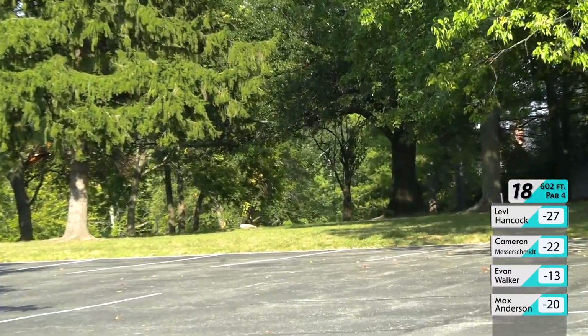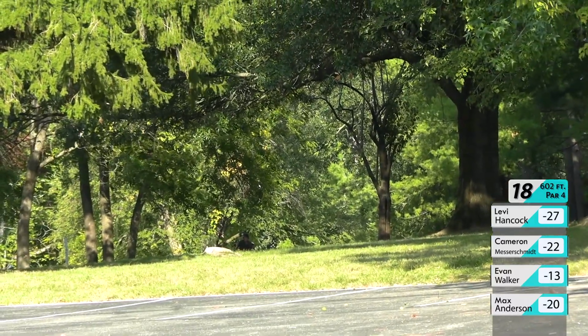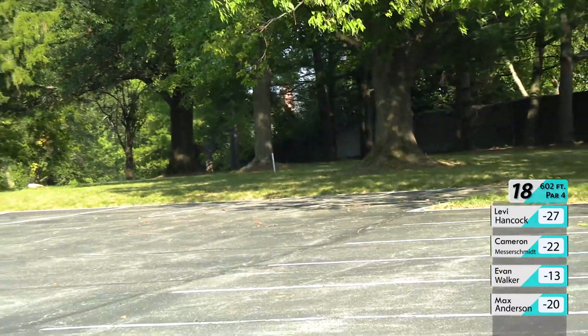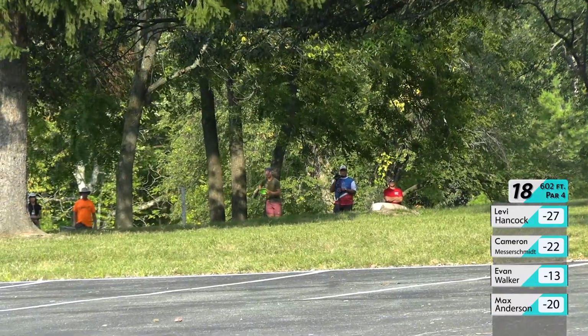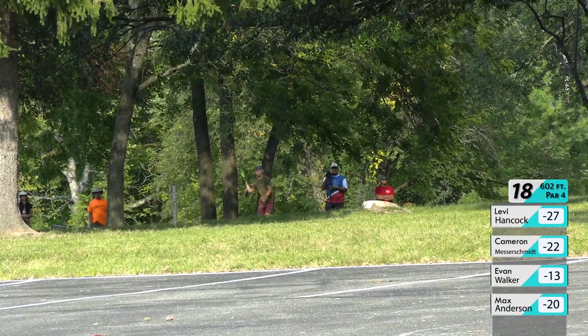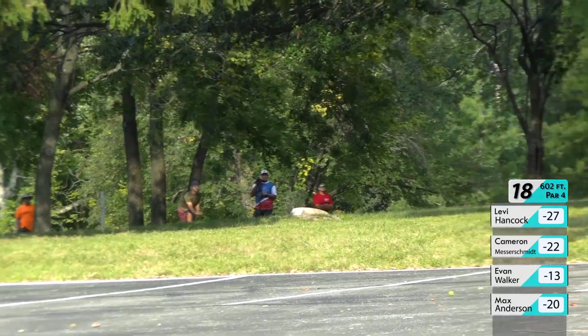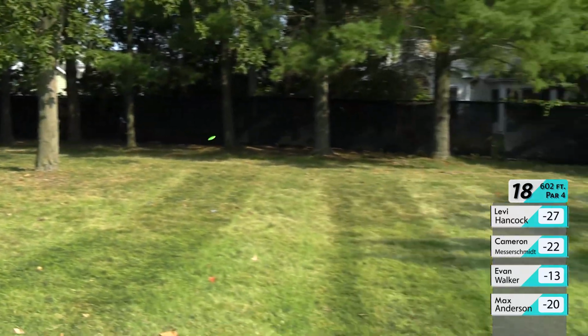Yeah, and this parking lot is looming, like it's in your head, but it's very forgiving if you get the nose angle right. It's mostly just about missing the trees. You just want to throw it low enough with enough speed and nose up, and the parking lot will just filter you back in bounds. Yeah, we had Levi hit the trees, but all he's got to do is get up and down.